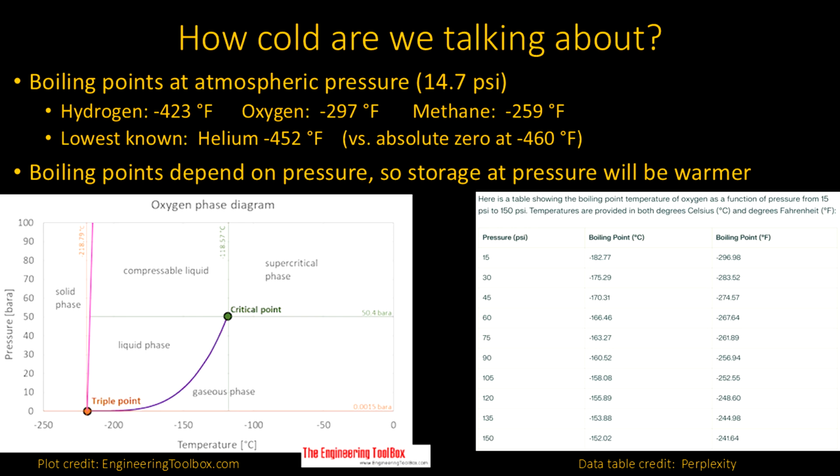So, let's dig a little deeper into the challenges with propellant transfer in space. First, just how cold are we talking about? Here's some examples looking at boiling points. At atmospheric pressure, hydrogen boils at minus 423 Fahrenheit, the coldest by far. For comparison, absolute zero in Fahrenheit is minus 460, so you're within 37 degrees of absolute zero. Now, oxygen boils at a much warmer minus 297 Fahrenheit, and methane boils at a toasty minus 259 Fahrenheit. So, for comparison, the substance with the lowest known boiling point is helium. Its boiling point is minus 452, which is just 8 degrees Fahrenheit above absolute zero.